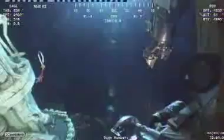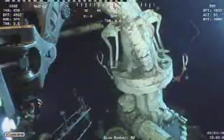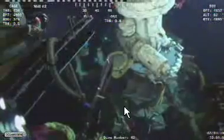You can see it there in the left. He's looked away now. He's asking his other ROV buddy for some light, I think. But if he looks down again here, you're going to see where it is, right there. Yep. Oh, it just fell. Oh, it just fell again.